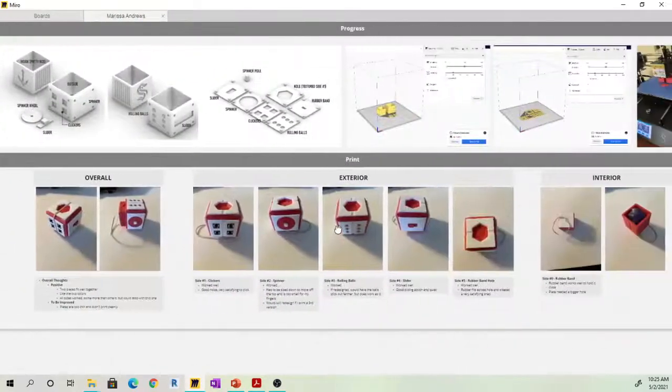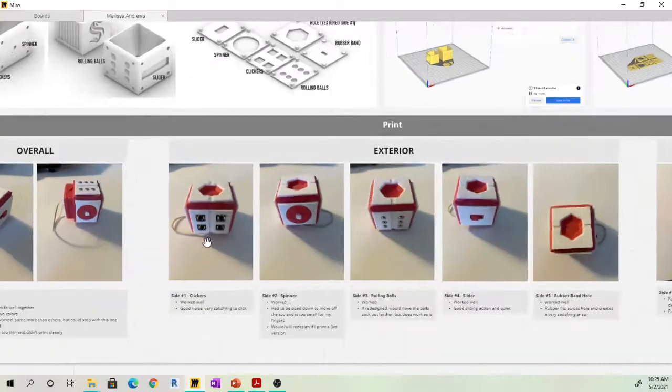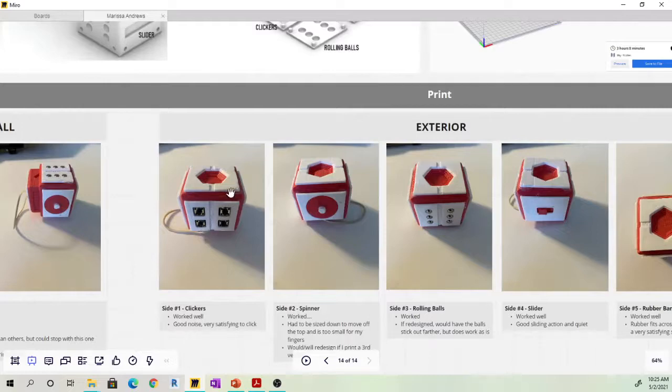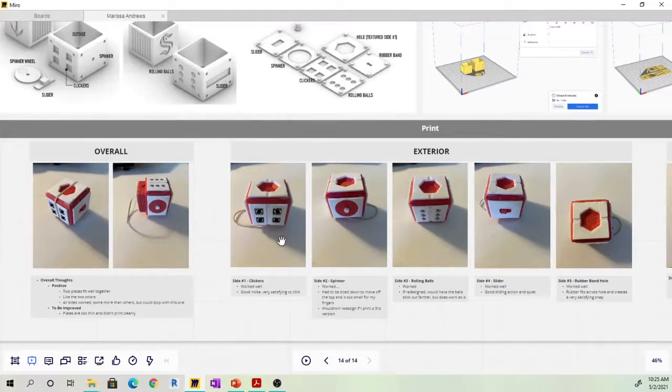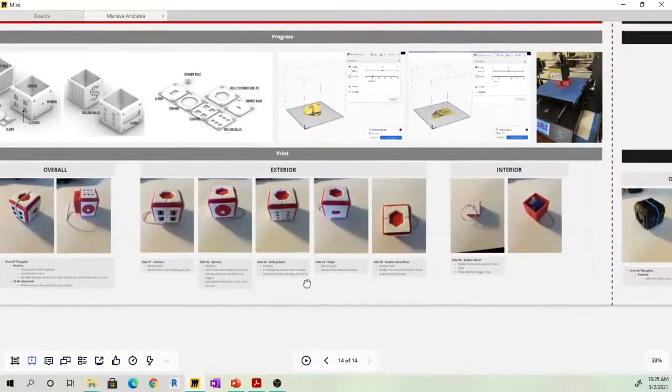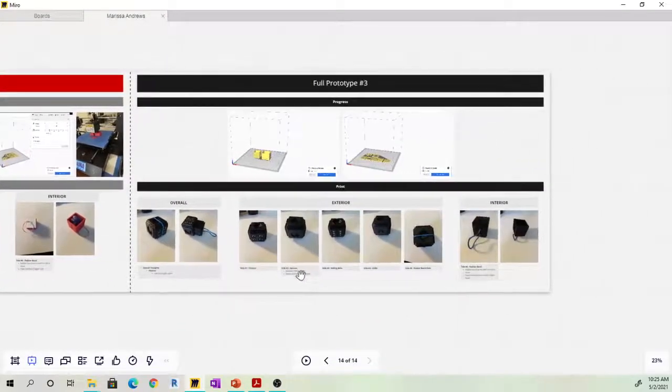So with prototype 2, I tried a couple different sides. And this is when I started including different components such as these clickers, as well as the rolling balls. The clickers give a little bit of noise, which was missing from my original cube. A lot of my research showed that having a little bit of noise can be very satisfying. But this cube, again, had a number of sides that didn't work. Also, the face plates were too thin, so I tried to thin them out. Turns out my original prototype was better on that account.